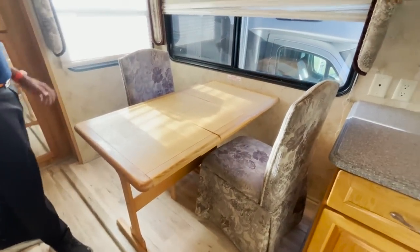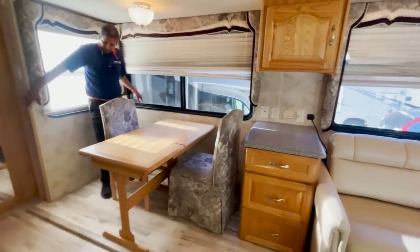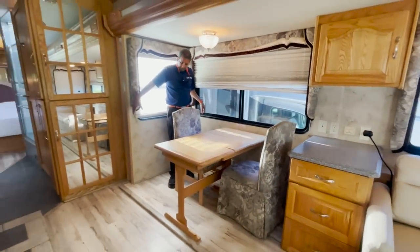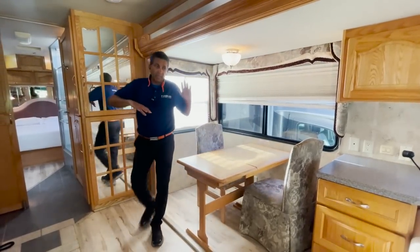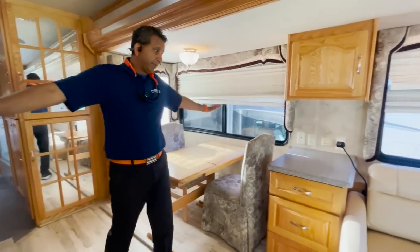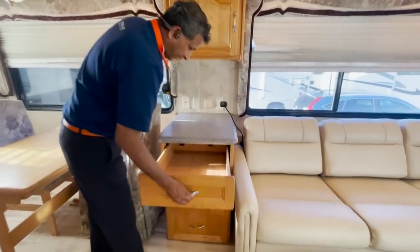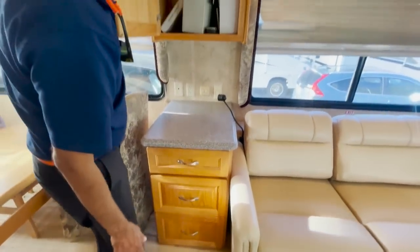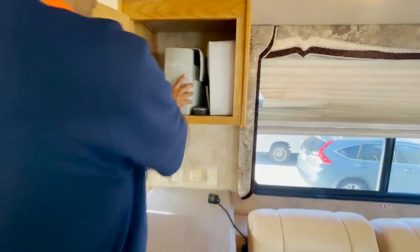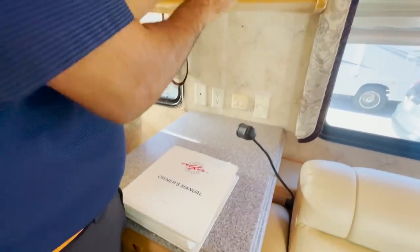You pull that out and this thing kind of folds in and it can become small. And we only have three chairs. And as you can see, this slide is so big. It's almost 48 inches, so 3.5 to 4 feet deep slide out. That one slide gives the same room as some of the motorhomes with the two opposing slides. Got a nice little countertop here. If you want to have an office here or something, more storage here. Oh, here we go. We got some more books and records. That's your owner's manual for Alfa Leisure.